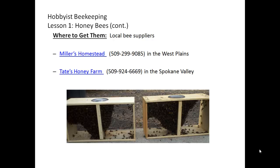Where you can get bees in our area: we have two local bee suppliers. Both are longtime beekeepers. Both have been in business for a good period of time. They're both dependable, reliable, and very knowledgeable. Miller's Homestead is located in the West Plains area of Spokane County, and you'll see on the slide that there's a link to their website as well as a phone number. And Tate's Honey Farm also has a link and a phone number, and they're located in the Spokane Valley area.